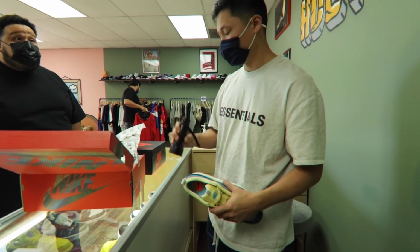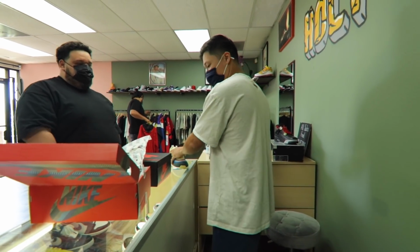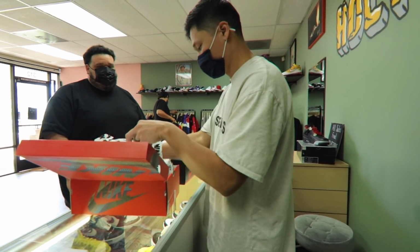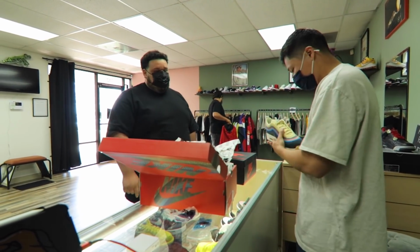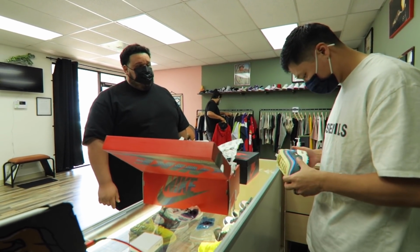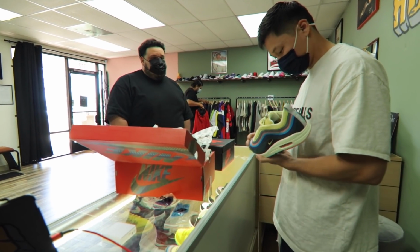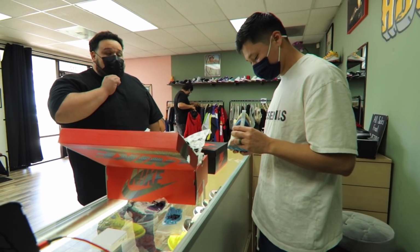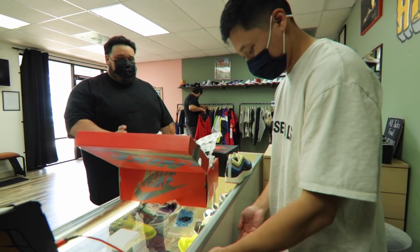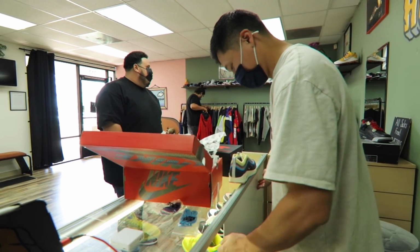Same thing with this pair too. Yeah, I want this one in the reserve. I have them on my thing. Let's see if they're up. Yeah, I love this shoe so much. It's nice, but my feet are too wide. I come a little too narrow in the front, so it's kind of weird.